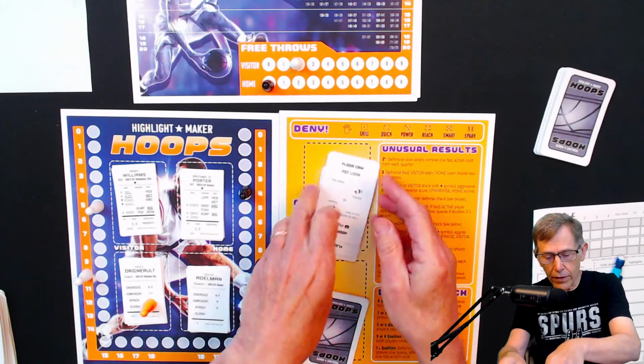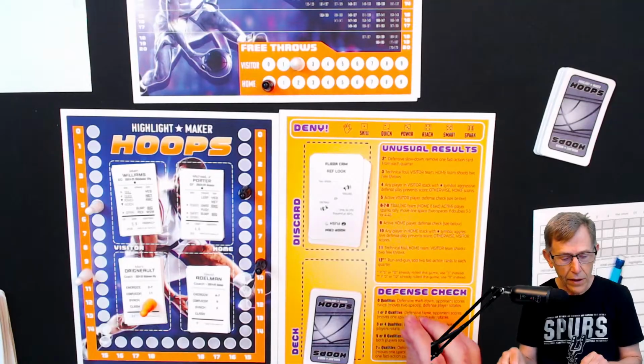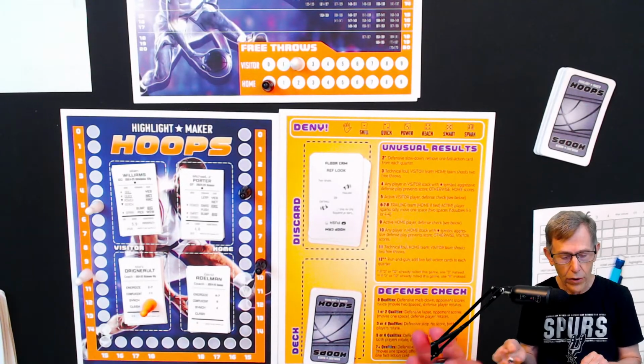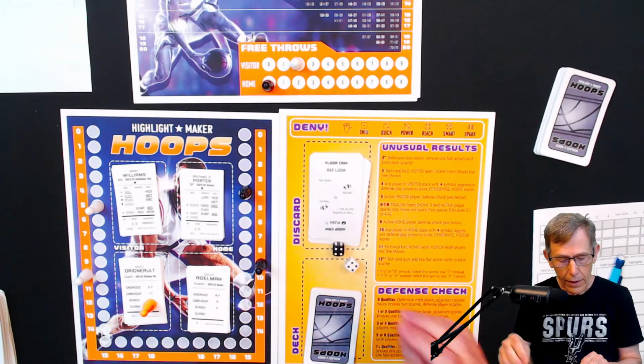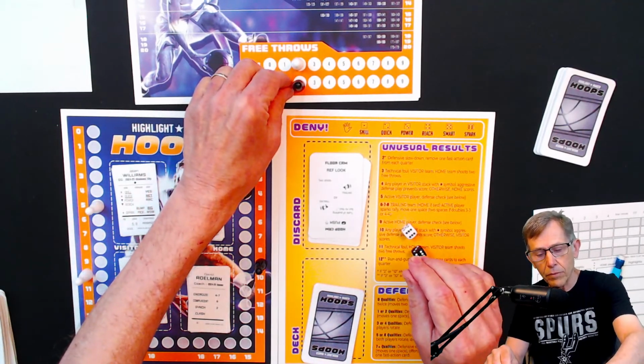And now a ref look. Let's check. Both of them have no symbol, so it's going to go to the trailing team. And that's going to be the Nuggets are going to go to the line. Porter goes to the line to shoot 2. He makes the first, makes them both. Those are big free throws.